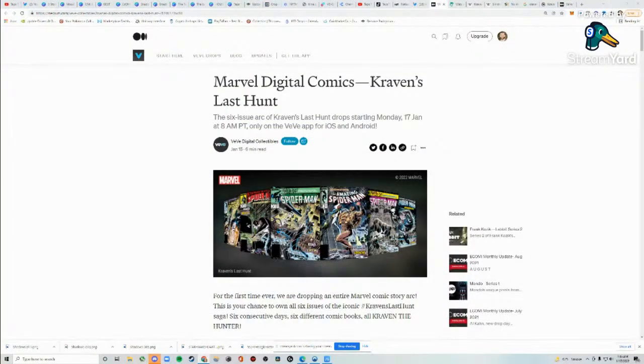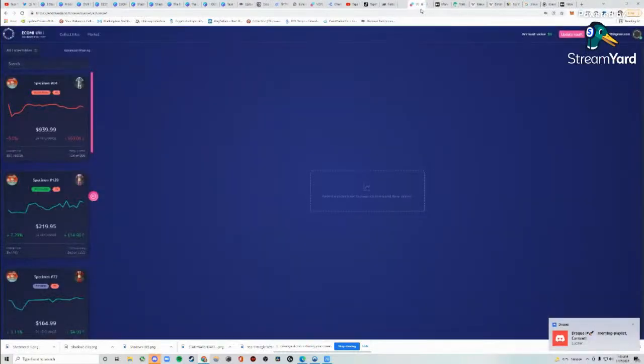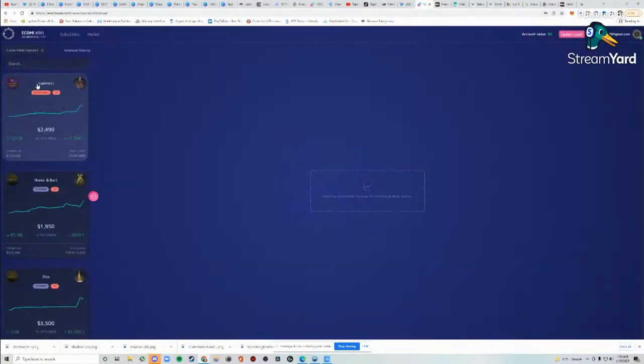Okay, so we're going to look at some of these prices because it's absolutely insane what we're seeing in the markets. This is Ecomi Wiki. I check it literally every single day, usually, but I forgot the past 24 hours just because it's been so crazy. Look at Supergirl, $2,500. I remember when they shot up to like 1,000 and we were stoked, and then it dropped back down to like 350. $2,500 for a Supergirl. That is amazing.